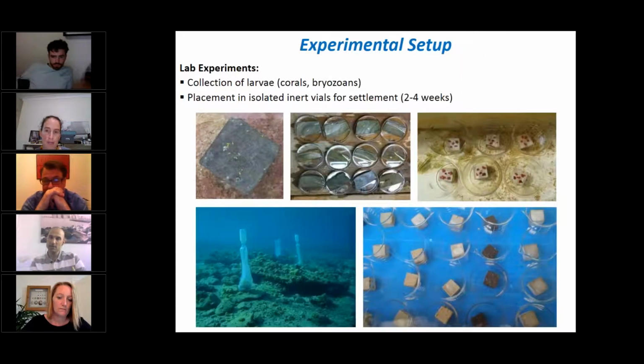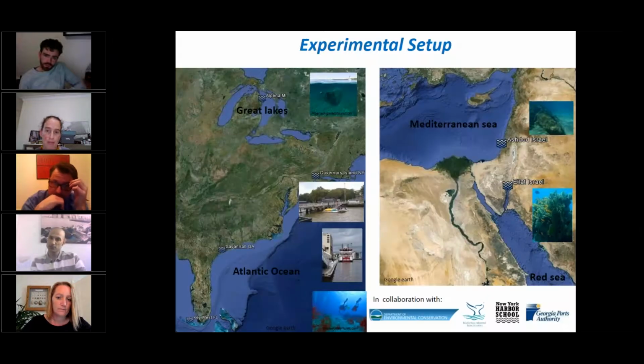And at the same time, at each site, we ran lab experiments with local species, and we collected larvae of corals and bryozoans and placed them in vials and did testing of the mix itself in an isolated environment with 1 species at a time. And those tests were run at 8 different stations.